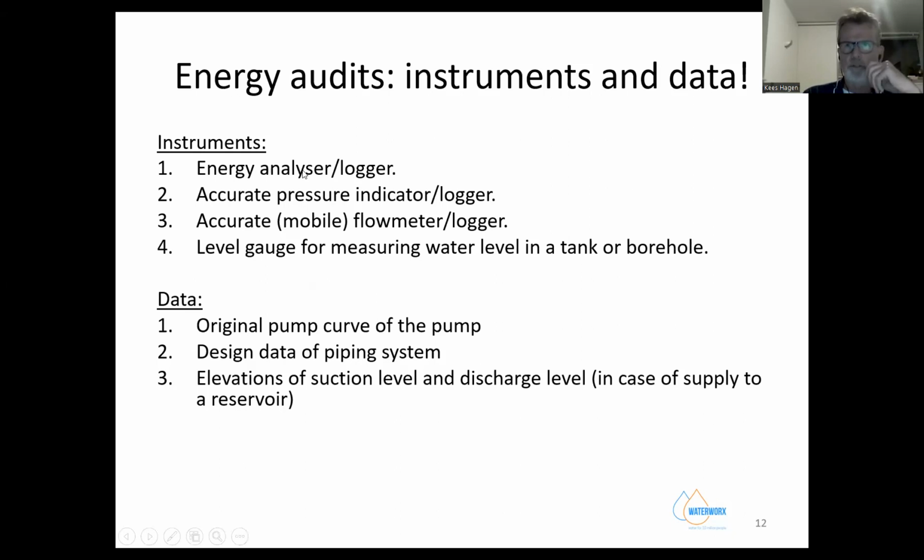For doing an energy audit, you want accurate results, so you need electronic equipment. I also always use electronic pressure indicators and mobile ultrasonic flow meters, because my experience is that a lot of mechanical pressure indicators and flow meters are not accurate enough for doing a good energy audit. What you also need is the original pump curve of the pump and the design data of the piping system, so I can do my own calculations of the system and compare them with the measured results from the instruments. It's also important to have elevations of suction levels and elevations of discharge levels in case of supply of a reservoir.